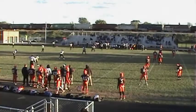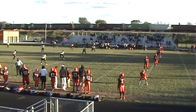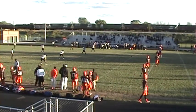Folks, we're just about set for the second half of CPS football. A game between the King Jaguars and Julian here at Stagg Field.